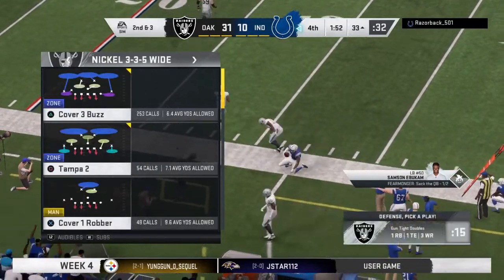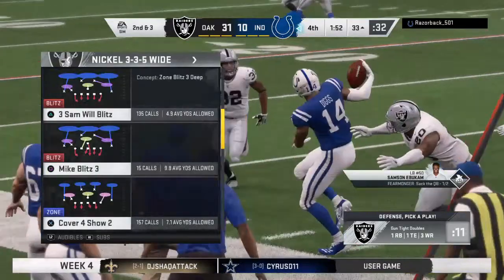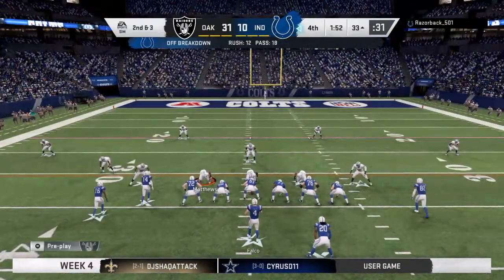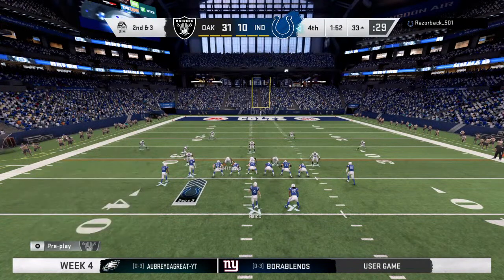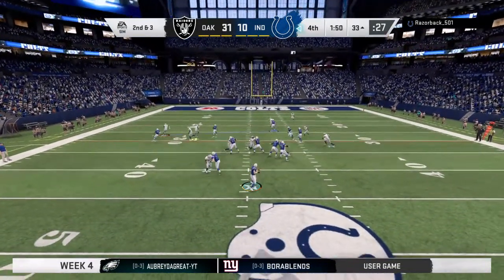7 yards, the pickup on the pitch and catch. A bit of a catch for him to remember. That's number 400 for his NFL career. Not a bad number at all. Able to get 7 on that first down pass play. 2nd and 3.